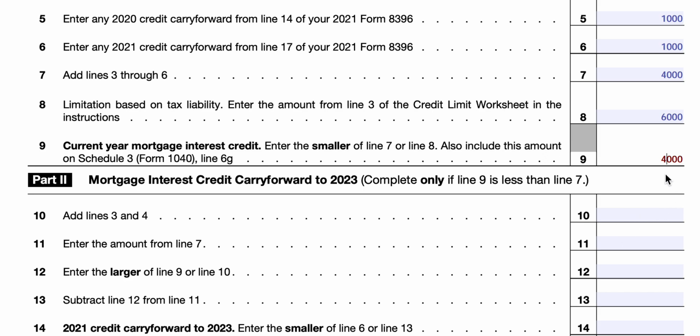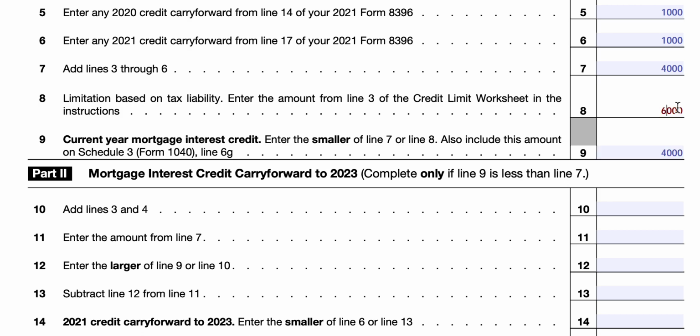In this case, you're using up the entire amount of the tax credit that you're eligible for in the current tax year, and you would not have any mortgage interest credit to carry forward to 2023. So in this scenario, you would simply include this amount on your Schedule 3, line 6G of your Form 1040, and then you would be done. You don't need to calculate any mortgage interest credit carry forward if you don't have any carry forward to calculate. So we're going to go back to our original example of $1,000.